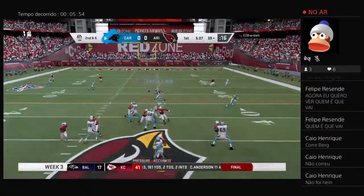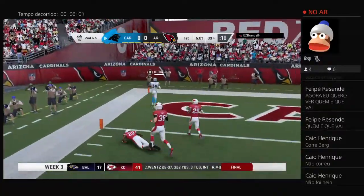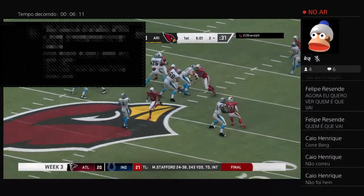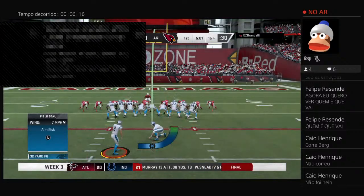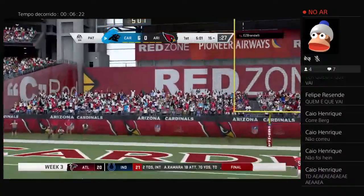Now Murray throwing on 2nd down. Man open. He's got it complete to Cortland Sutton. And he'll take this into the end zone. Touchdown, Carolina. His guys are able to strike first here in this opening quarter. Will Lutz on for the point after. And his kick is no good.